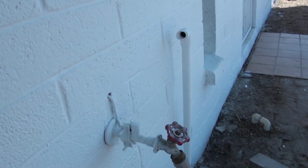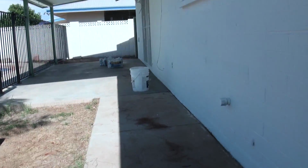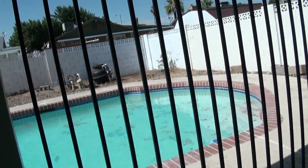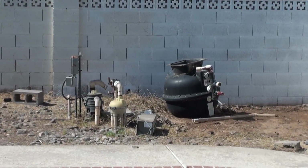See if there's any changes out back while we're here. Painted and not leaking. Amazing. No drip because that condensation line is not running. The AC is off. Contractors always leave the AC off, which is always a nice thing. Shows the care. Pool filter sand. So it looks like that pool filter is actually in the process of being replaced right now, which is good.